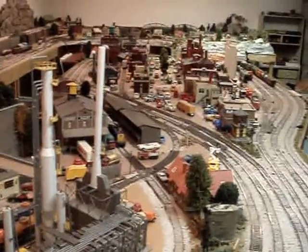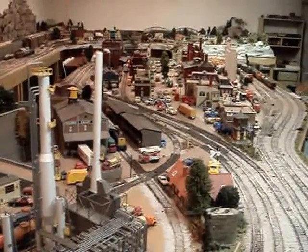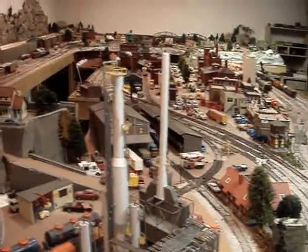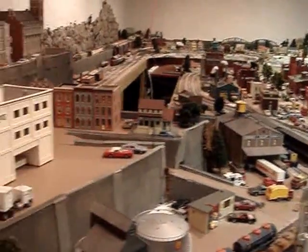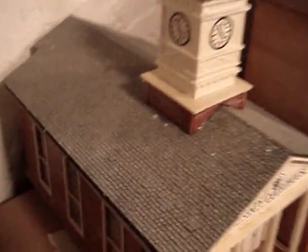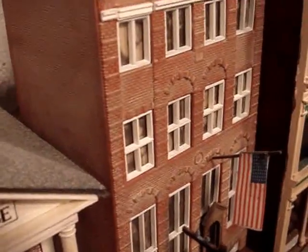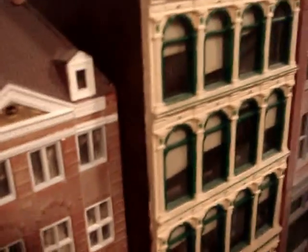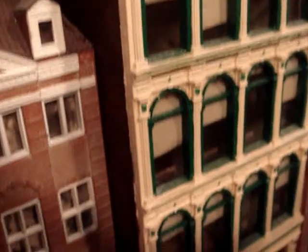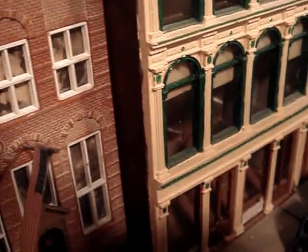This is part one of my tour of my model railroad HO scale layout, and I want to show you details that make a model railroad more authentic, detailed, realistic. Notice the joggers here in front of the courthouse. There's a historic building next door, and next door to that is a restored office building. Notice that the window shades are at different levels.